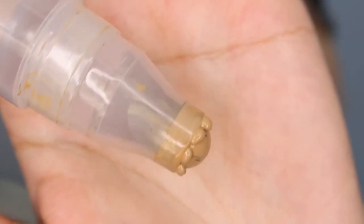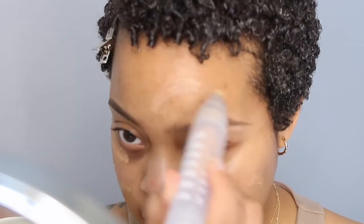So you basically just take it and there's a pump on this end, and you just pump the product and it just comes out on the end. I don't think you guys can see. Let me try to get this to focus. So yeah, that's what it looks like. I take this and I'm just going to do some little movements on my face. It's a metal roller ball, which I also really like, which feels really good against your skin. I feel like any product with a little metal anything inside of it feels really good.